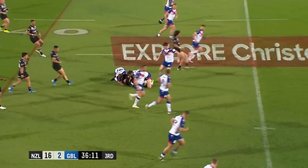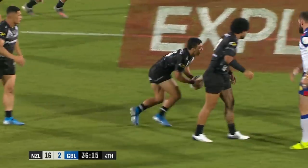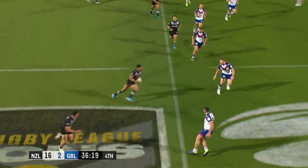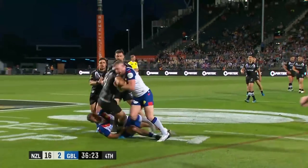Blair enjoys a run there of around 12 metres, 15 metres. Here goes Nikarima skipping it up from dummy half. Here comes Nikora. Good pace off the mark, Britain Nikora.